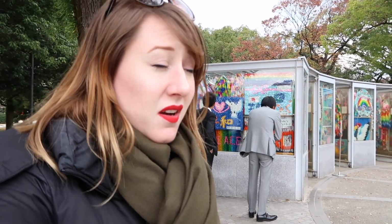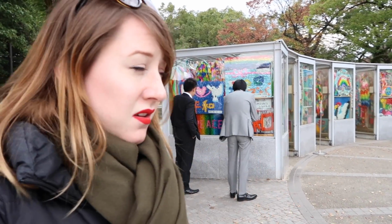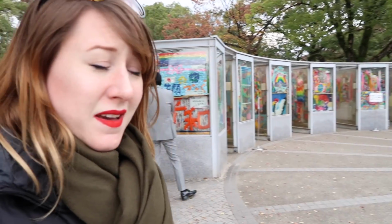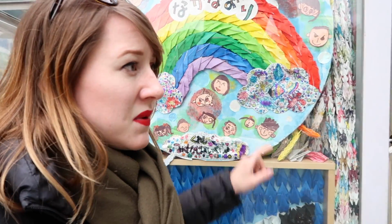Come to the Children's Peace Memorial just here, which was unveiled in 1958, and it's a memorial to the children who died due to the Hiroshima A-bomb. Around here are these beautiful pictures you might be able to see, and actually they're completely built out of paper cranes. So you can see all of these pictures are made out of those paper cranes.